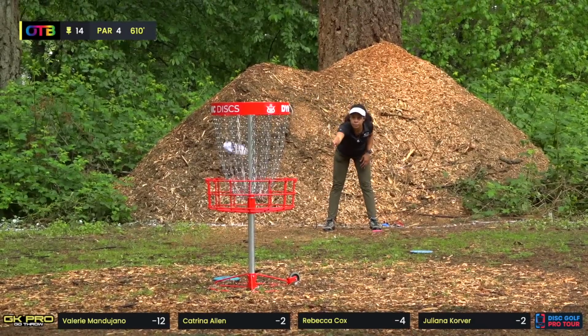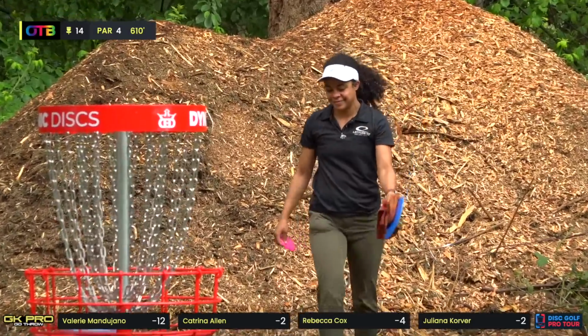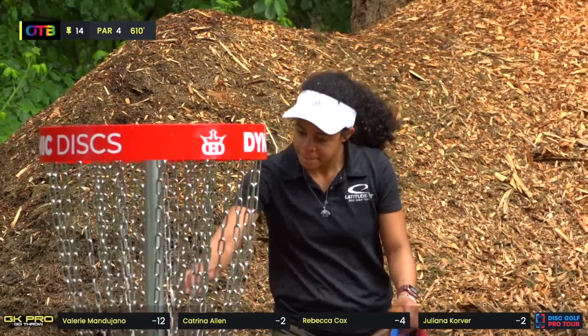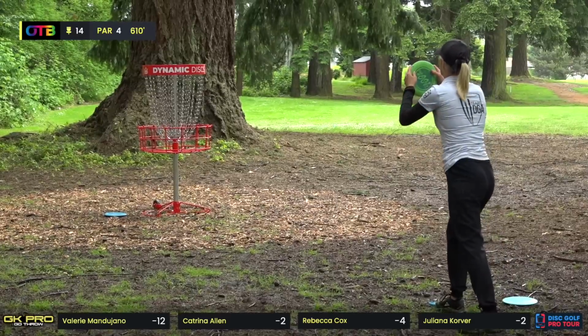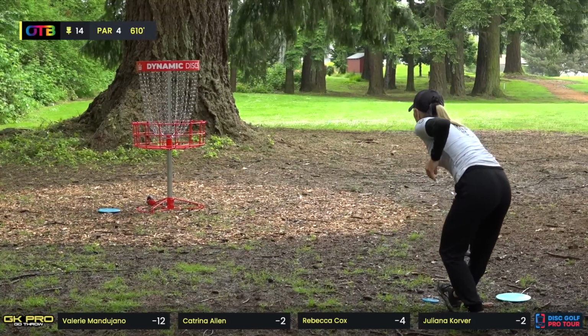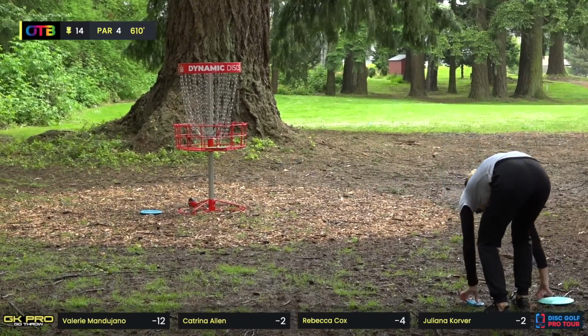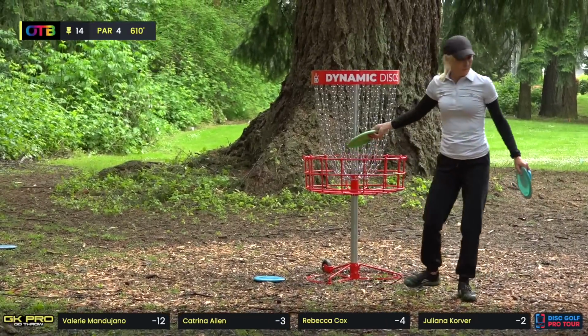Rebecca to save her par. Great par save. Bummer that it's not a birdie, though. What a weird pile of wood chips that's out of bounds. Even though I don't love that OB line, I like this hole in general. I do also. I think the shot shape off the tee is very interesting, and I like being able to kind of attack on the second shot.